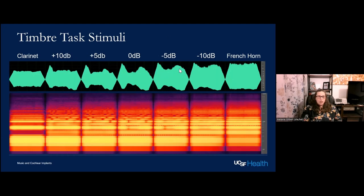Instead of asking somebody to compare just clarinet to just French horn, we made blends. So the 0 dB, for example, is 50% clarinet, 50% French horn. And we would then have the task, if somebody does all right doing clarinet versus French horn, then we would do clarinet versus the 0 dB blend. And then if they do all right with that, then we would go try the 10 to zero, and then try the 5 to 0 and see how small we can make the blend difference for somebody to be able to tell. So it's a way of testing timbre that's not an identification task. And hopefully if someone has good spectral resolution, we might be able to see these spectral and temporal changes.